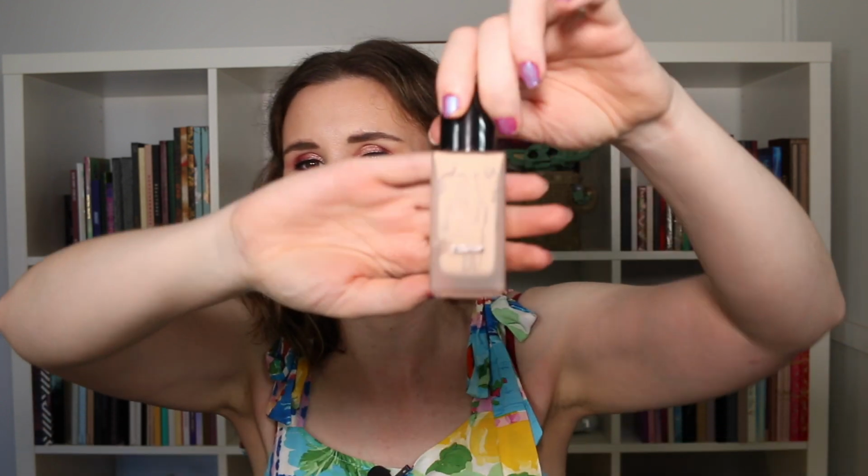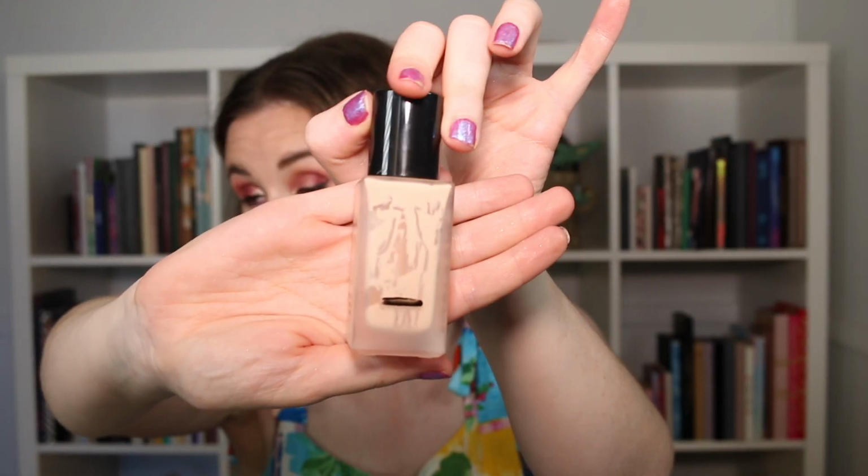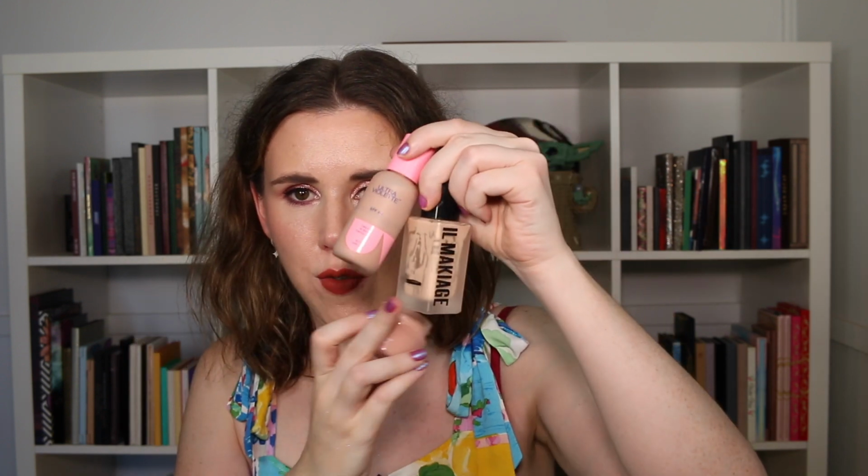With the Il Makiage, I have actually technically finished the bottle. Yesterday I decided I'd had enough of this pump spattering and spurting the foundation everywhere. So I decided to scrape it all out, and I've deposited it into this little Clinique Moisture Surge moisturizer pot. So I've already mixed the two together. This little pot contains the rest of this and a little bit of this in this pot here.